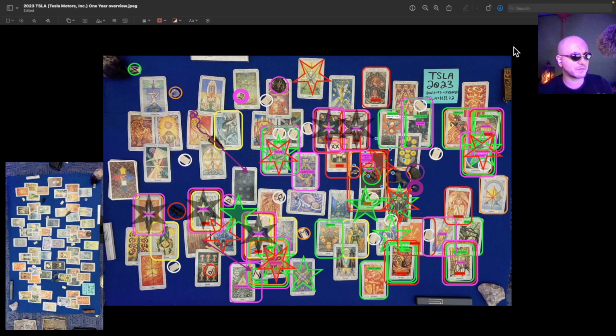And then on the cusp of September, there's a big decline, a lot of ground covered, which turns into erratic behavior back and forth through the same price level in early October.